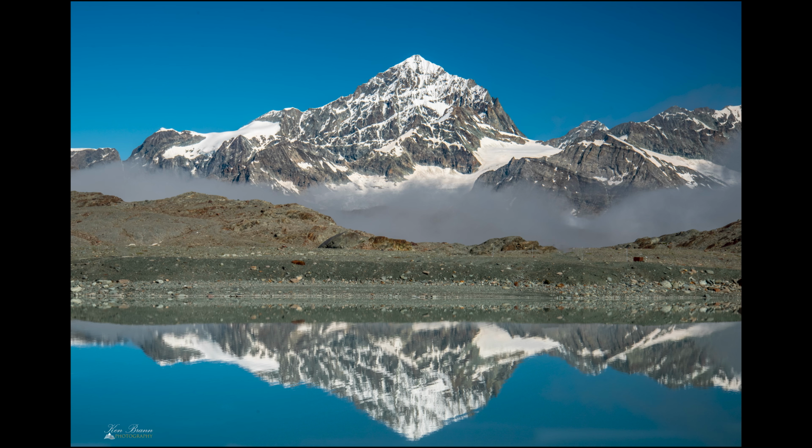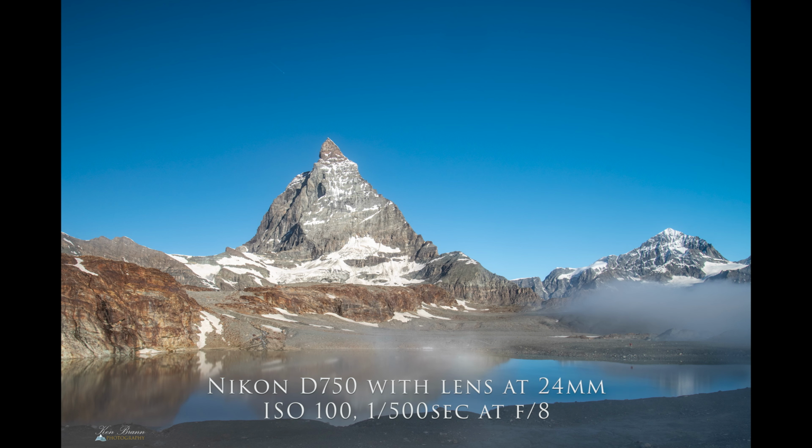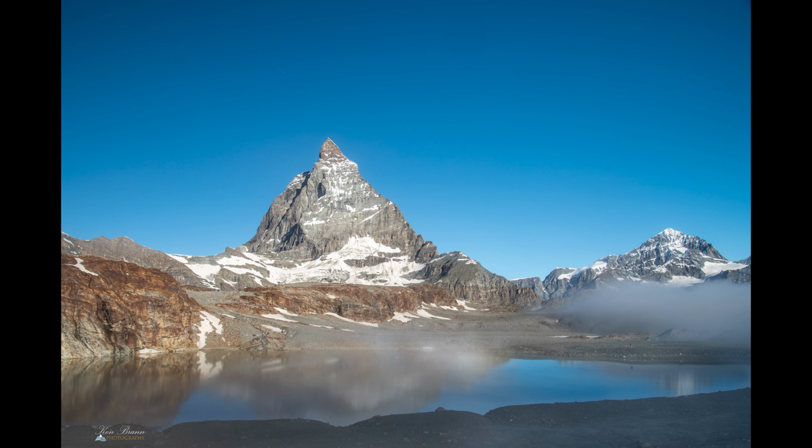Now, when I traveled up to this location, we traveled up early in the morning, first cable car up, so that the water would be nice and smooth. There's no wind, and you want that water nice and smooth so you can get a good reflection of whatever you're photographing, in this case the Matterhorn. With no wind on the water, it's like a piece of glass.